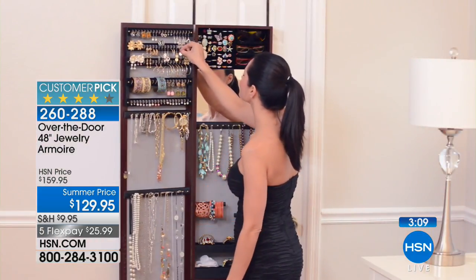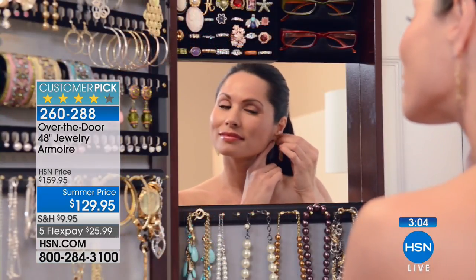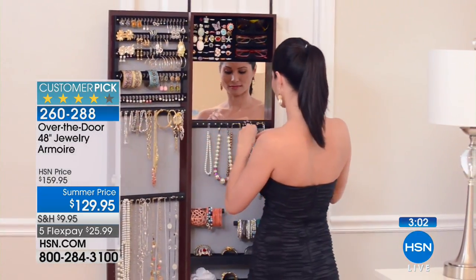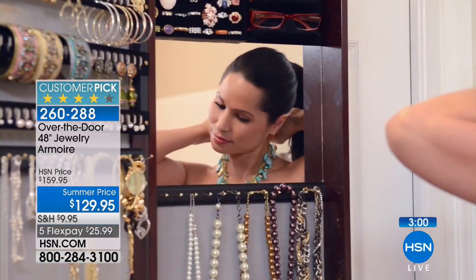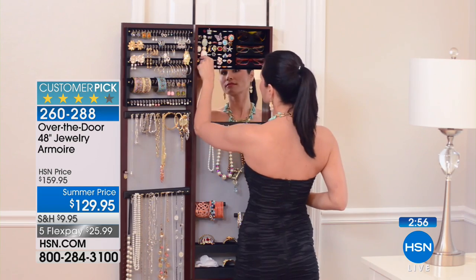And I don't want to permanently put it on the wall. And you don't want to pay a fee every time you move from renting because you have holes in the wall. Right. You put it right over the door, and it's one of the most unused pieces of real estate in your house. There's a lot of space behind doors, and you can still open the door easily.